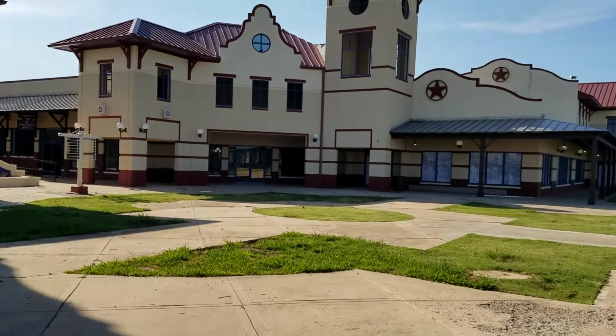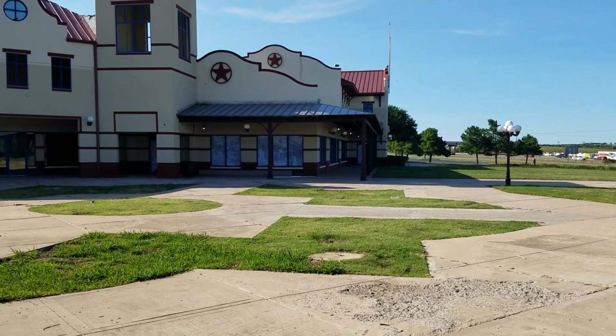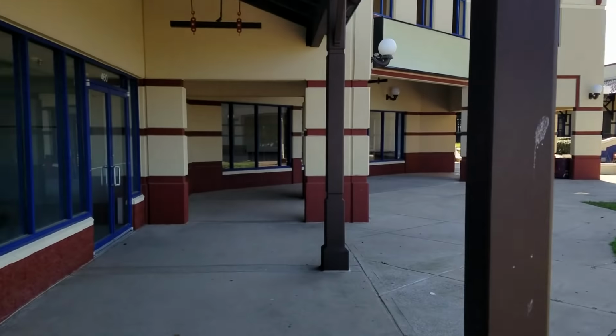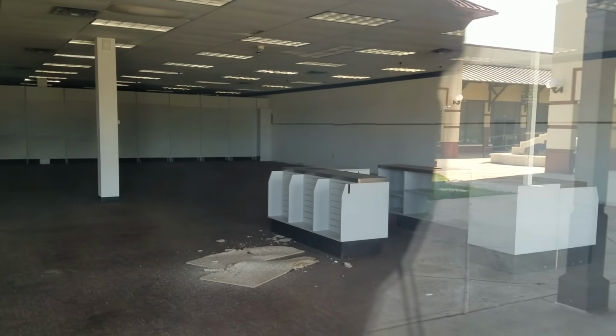The lights are on over there. Now we're hearing music, but we don't know. There's a Cracker Barrel right next door to this. So I don't know if the music's coming from the Cracker Barrel or what. It's another store. Just empty.